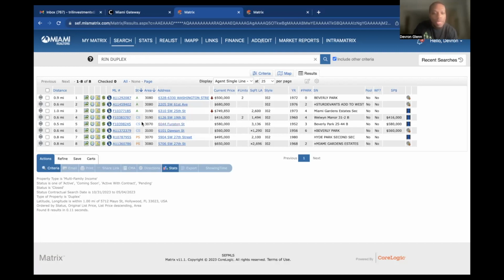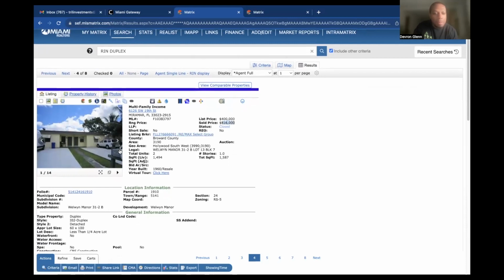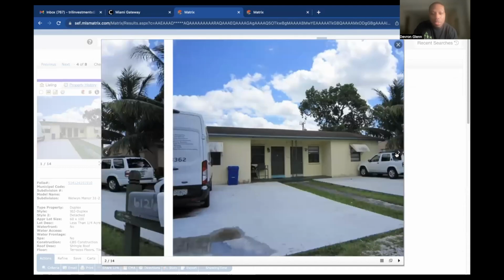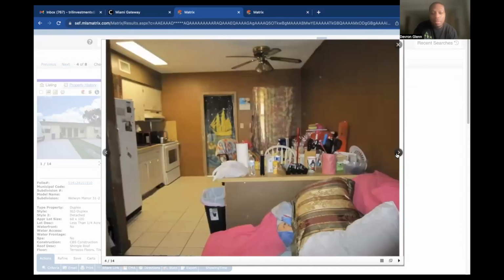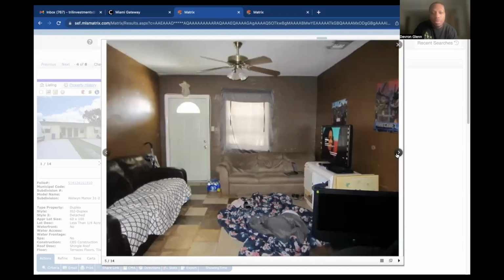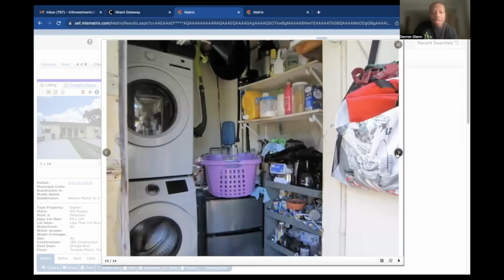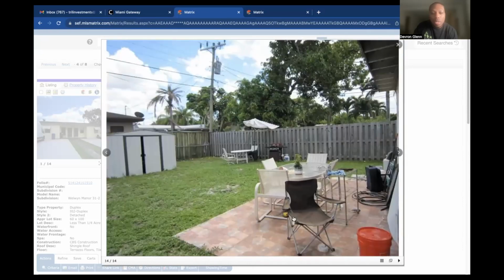As you can see, the closed sales, when I actually click on the property, this one sold for $416,000. You can see it's also a duplex. Let's see what it looks like. It's pretty nasty on the outside. Can use pressure washing. Wow. The inside is actually really bad. Yeah, that's really bad. Okay, so this is what the inside looks like. Somebody paid $416,000 for this. They got a nice little washer and dryer in there. Yeah, they got a decent little patio out here.